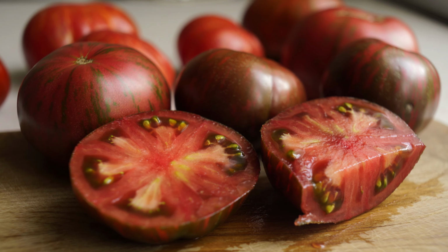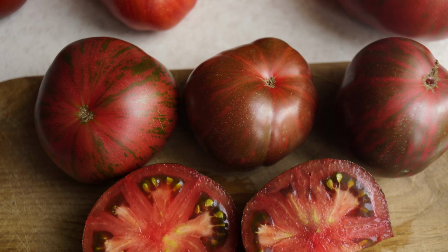This was another review of 5 delicious tomatoes from the Dwarf Tomato Project.